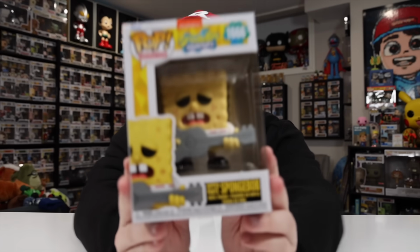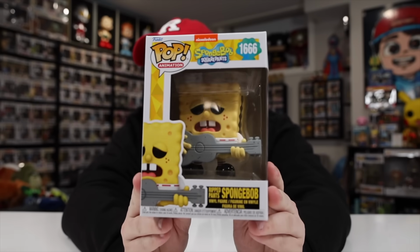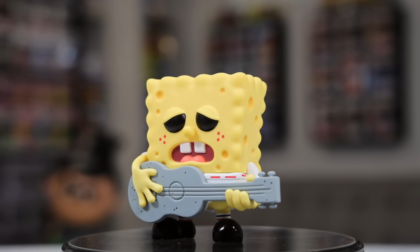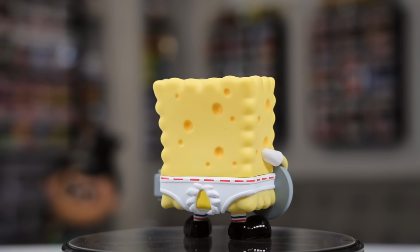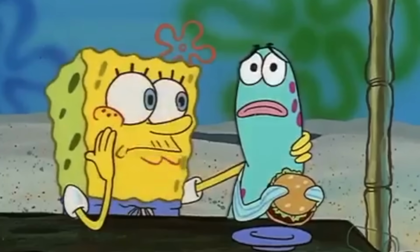Now, I had to include this SpongeBob pop in the video because I actually talked about it the other day and remembered how great this Easter egg was on it. It is the ripped pants SpongeBob, and from the outside of the box, you'll see he's wearing underwear, he's got his sand guitar, but that seems to be about it. But if you know the name of the character and you know what happens in the episode, you would know that his pants actually become ripped. So, when you open him up, you'll see, there they are, ripped as ever. Ripped pants.